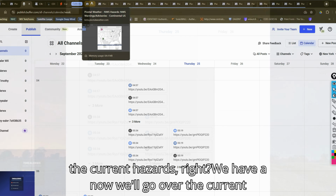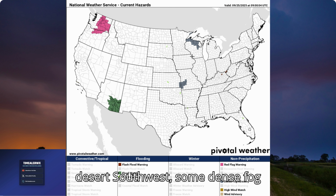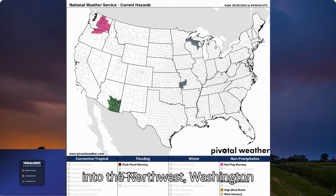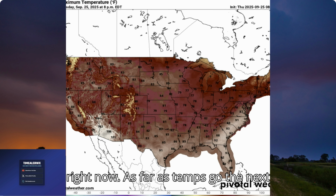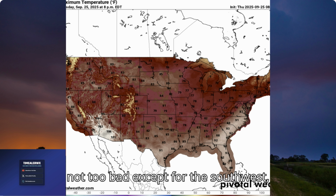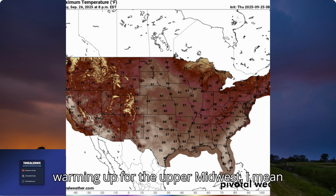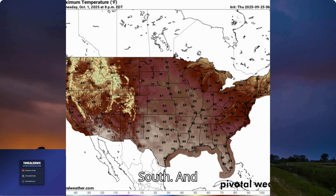And now we'll go over the current hazards, right? We have a flood watch here in the desert southwest, some dense fog advisories and red flag warnings up here into the northwest, Washington and Oregon. Otherwise, not a lot of threats today, at least right now. As far as temps go, the next 7 days, we have not too bad, except in the desert southwest, which is kind of expected. Cooler temps in the desert southwest for tomorrow. Warming up for the upper Midwest. I mean, for the high plains in the south, and cooler temps in the mountains here.